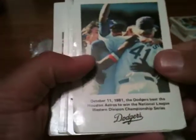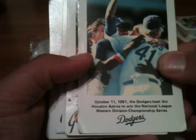Ed Helicki. And why is there a Dodger card in here? October 11, 1981. Dodgers beat the Houston Astros. And what is this from? This is one of a series of 30 Dodger cards that comes to you as a gift from the Los Angeles police officers. Pretty cool.